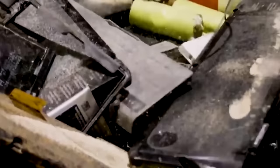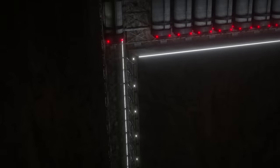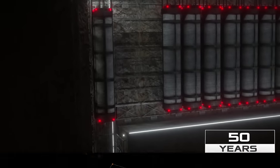The second and no less important advantage is service life. Lithium-ion batteries degrade quickly, depending on the number of charge-discharge cycles, in 5 to 10 years. The service life of the gravity battery can be up to 50 years without much maintenance and repair costs.